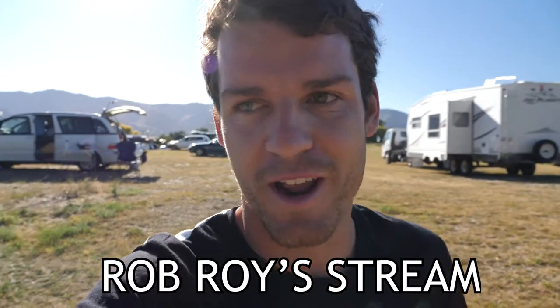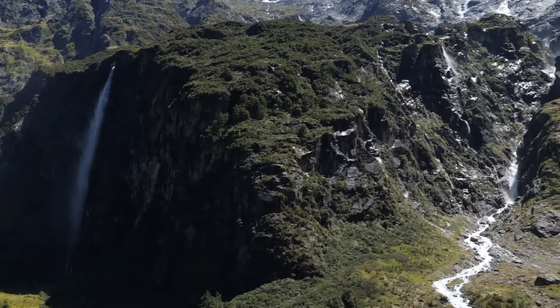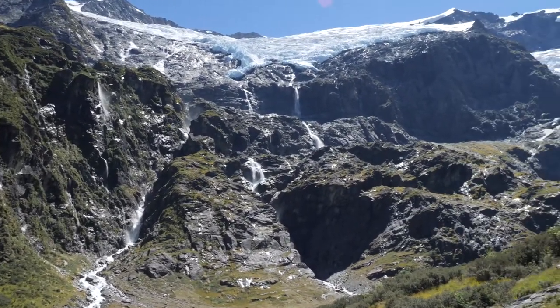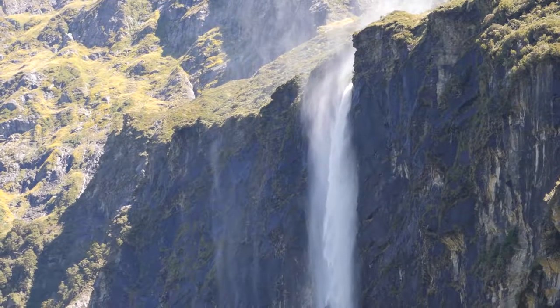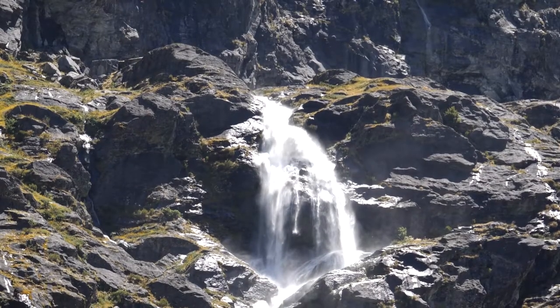So yesterday I didn't video it much, but I went to an amazing place. It was called Rob Roy's Stream, which was like a 1.5 hour drive out west from Wanaka, but we decided to check it out, and I'm glad we did because it was so nice. You've got the snowy mountains up at the top, and all around, coming down from the mountains, you just got waterfalls. I've never seen so many waterfalls in one spot. But yeah, if you want to check that out, guys, Rob Roy's Stream is well worth it if you're in Wanaka and want a day trip out of Wanaka for a bit.